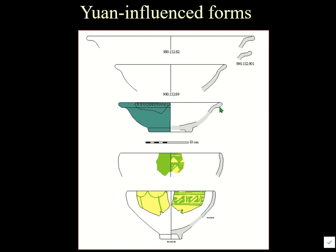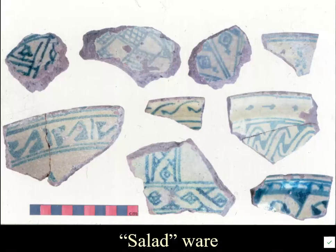And here are two different pieces of pottery pretending they're a whole vessel. Another type that seems to be made about this period with these very Yuan celadon influenced forms is what Keel called salad ware. So salad wares have a lot of those forms. This is like the dish form, this is the bowl form, that would indicate that they're derived in some way from Yuan celadon, but the painting is obviously derived from something else.